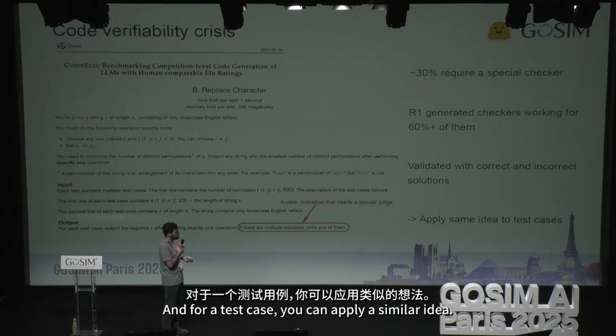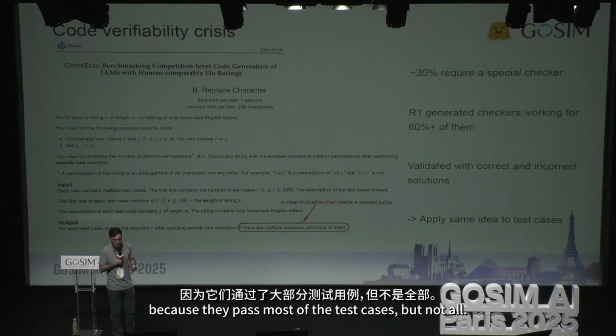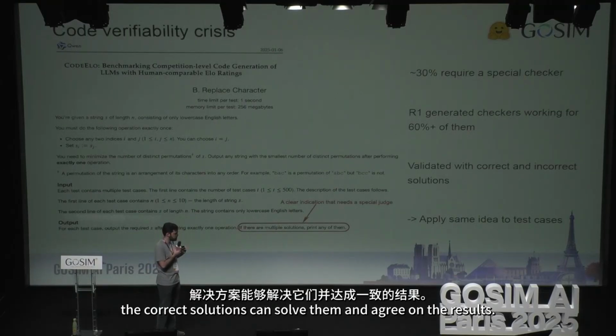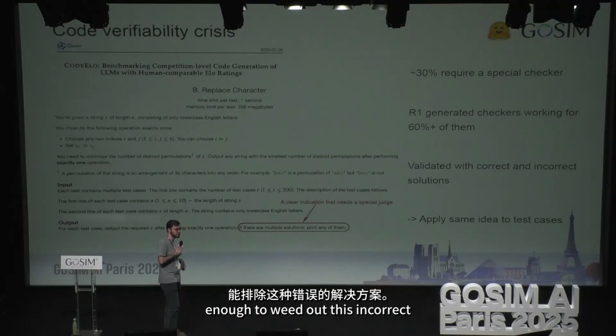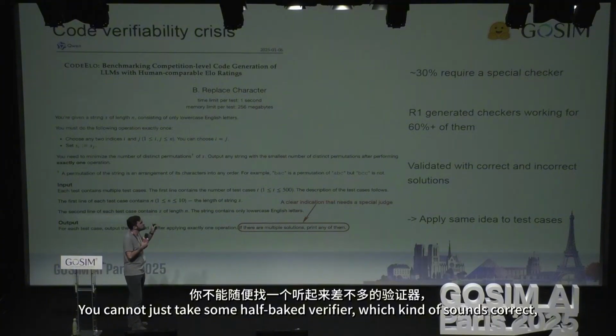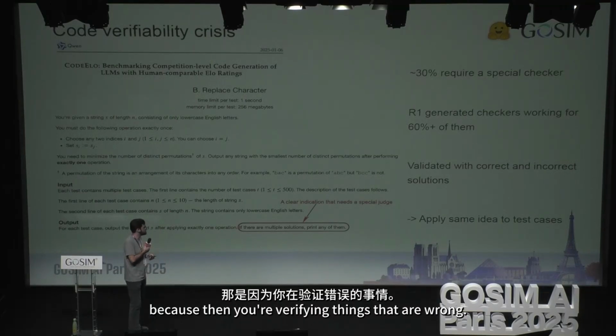And for the test cases, you can apply a similar idea. So let's say you take some correct solutions and some quite good incorrect solutions because they pass most of the test cases, but not all. And you generate some test cases. You see if they are valid by the fact that the correct solutions can solve them and agree on the result. And then you see if they are challenging enough to weed out this incorrect solution. So this is the kind of thing you need to do. You cannot just take some half-baked verifier, which sounds correct, and run your stuff with this, because then you're verifying things that are wrong.